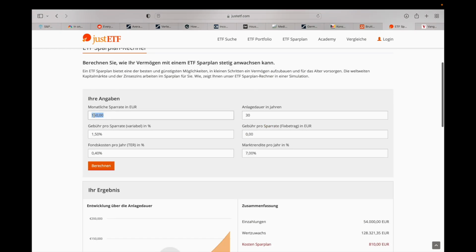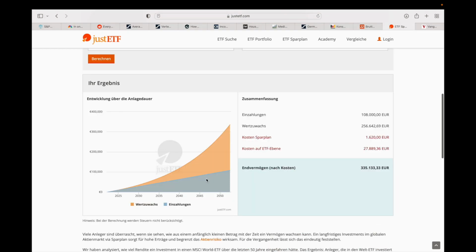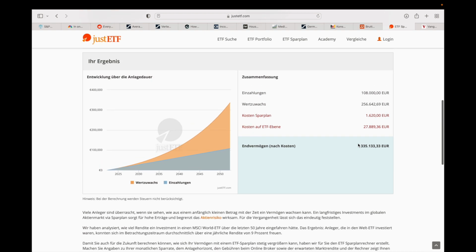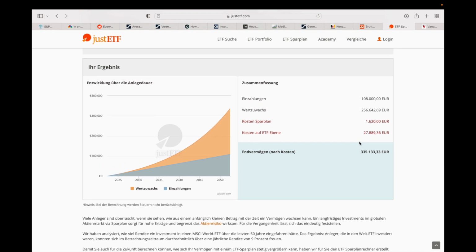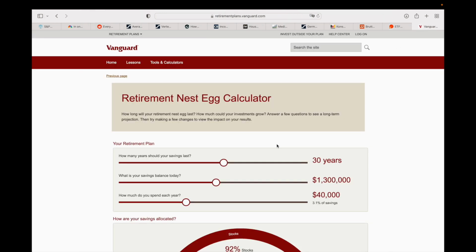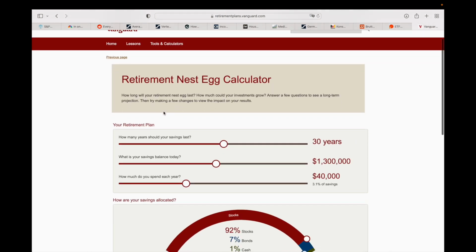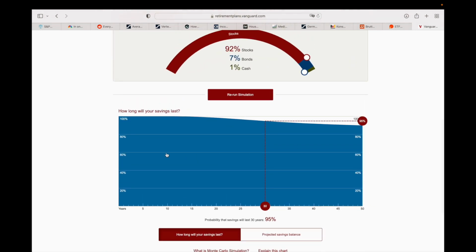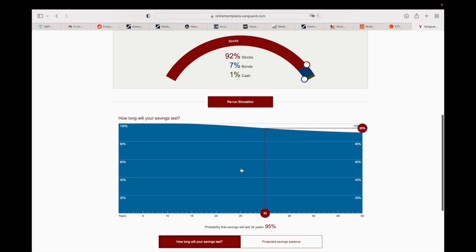Let's say you were actually able to do the 300 bucks and you had 30 years. So you end up with 335,000. Now we have that in our stock portfolio. Now we have to take something very, very important into consideration. And this is the retirement nest egg calculator. So how long will your retirement nest egg last? This thing basically runs thousands of simulations on the stock market performance over 30 years and sees how likely it is that your savings will last.